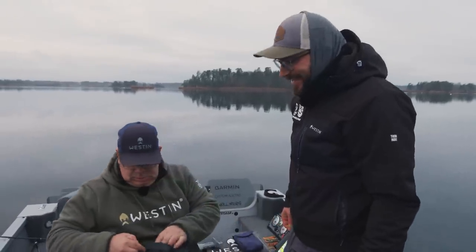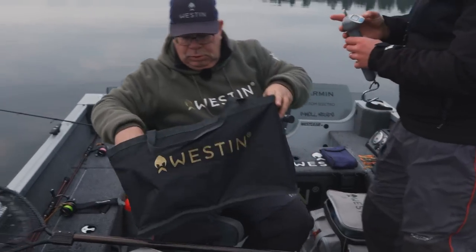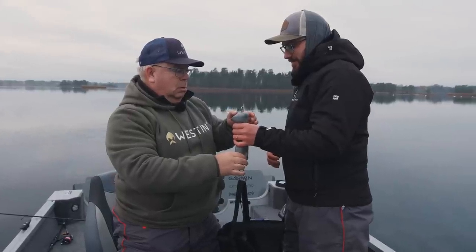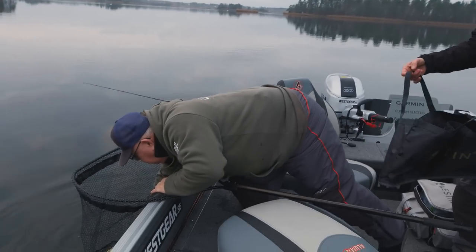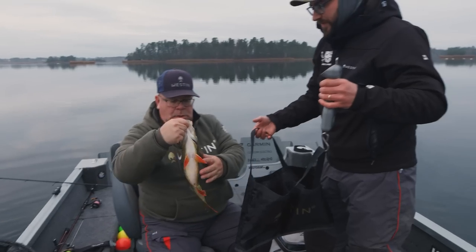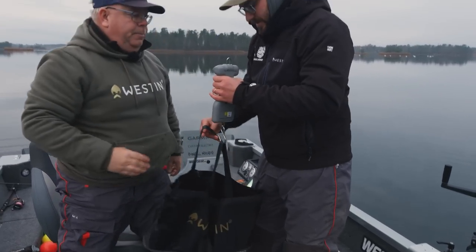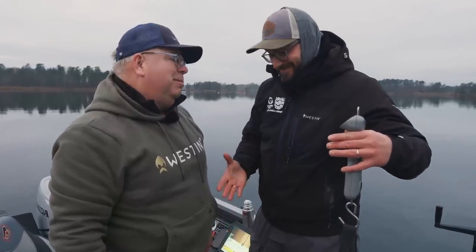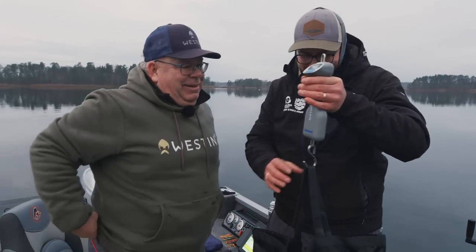It's immaculate. Right. Gonna use the new Westin weight sling for perch, a small one. Perfect. Yeah, zero. It's not that big. I think it's 1 point. It's chunky. It's not super fat, but it's chunky. 1.4 maybe. Yeah. See? 1.44. 1.44. Close. Good, huh? What a beautiful fish.